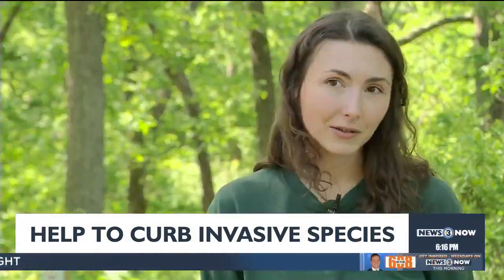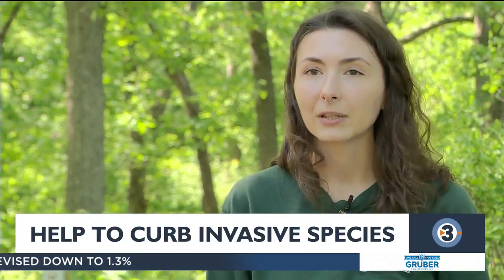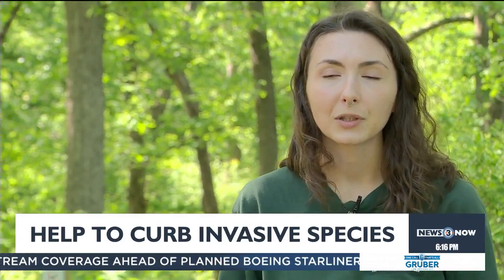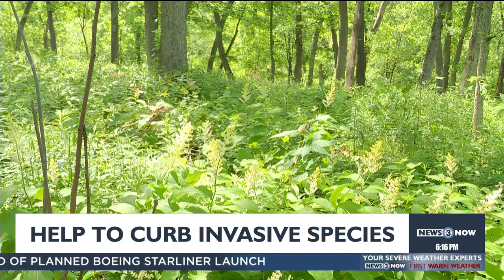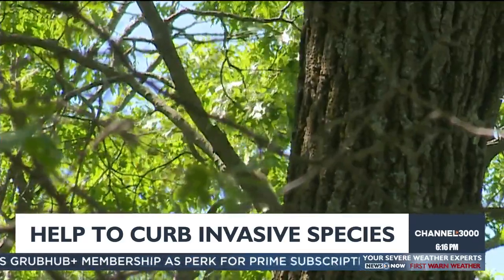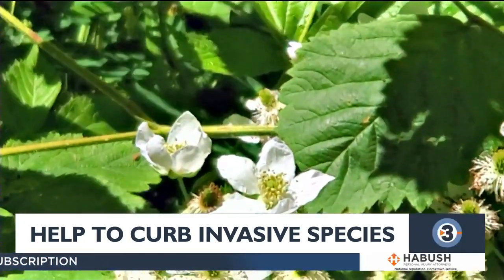Invasive plants under the law are defined as things that are non-native, so they're not from here originally. They're not thought to be here pre-settlement, and they cause harm, whether that's economically, ecologically, or environmentally, or even some of them pose risks to human health as well. They can crowd out native species, and a lot of them don't provide the same kind of habitat or food that native pollinators or native wildlife need.